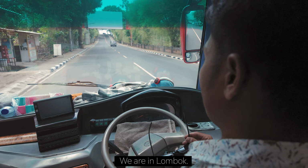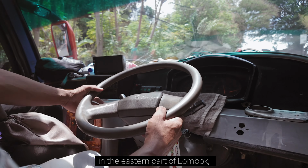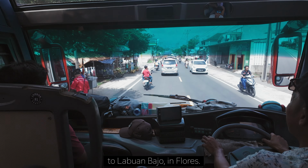We are in Lombok. Now we are heading to Kayangan Harbour in the eastern part of Lombok, where a boat will take us on a 4 days, 3 nights journey to Labuan Bajo in Flores.